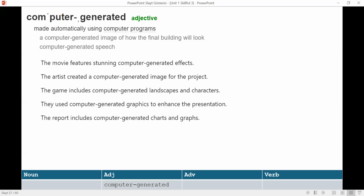Computer generated. Computer generated means made automatically using computer programs. The movie features stunning computer-generated effects. The artist created a computer-generated image for the project. The game includes computer-generated landscapes and characters.